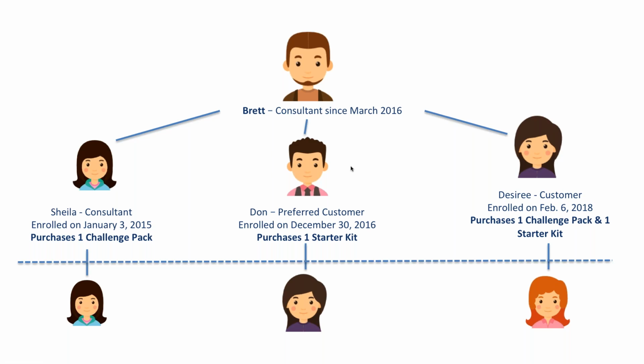But because I'm such an awesome leader, I'm going to make sure that Sheila and Don and Desiree know about the challenge pack bonus. One, because they need to take advantage of it. Two, because even if I don't get paid the bonus, it's going to build my entire organization. So I want to leverage that for the long-term growth that can come from our compensation plan with this. This is so powerful.